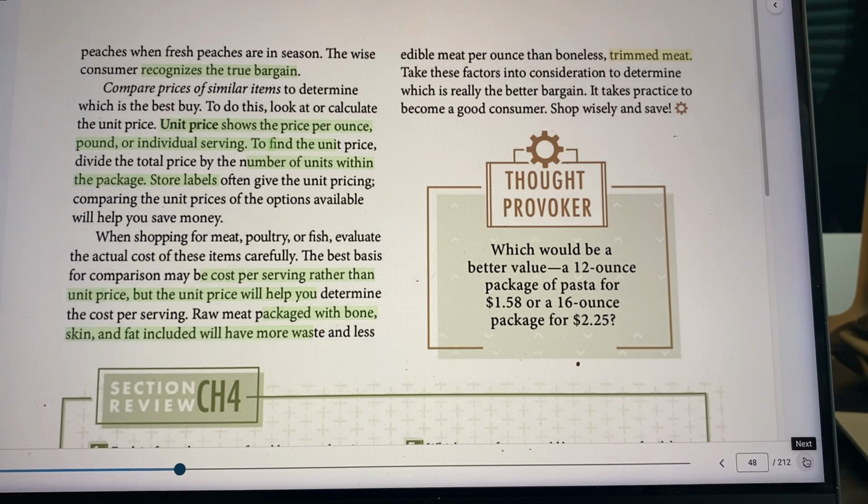And you look at the raw meat packaged with bone and skin, because you want to take off the bone and skin. If the bone and skin are included in the weight, that's why it's cheaper, because it has a lot of bone and skin for you to take off, right? You must trim the meat before. So all these things are important factors to determine whether something's a bargain or not. So you can be a good consumer, shop wise, and save.